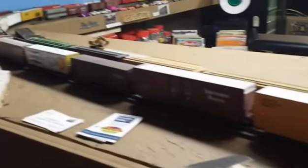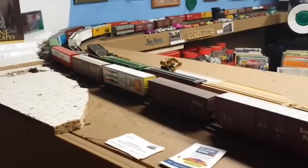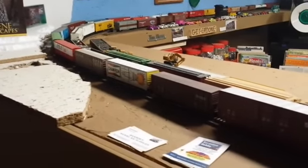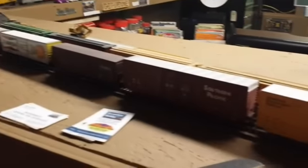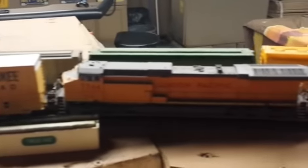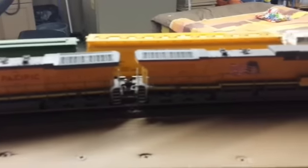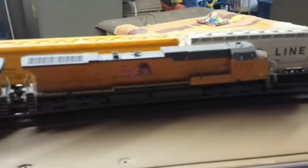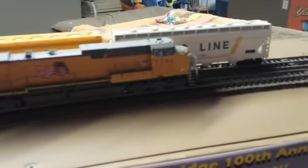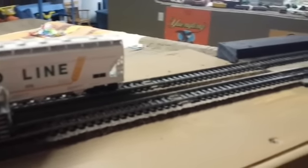And this section of the layout here is going to be called Cayuga Junction, named after a stretch of railroad not too far from my house here. A couple of Broadway Limited AC 6000 locomotives right there idling. That'll be the train that we'll see moving a little bit later on in the video.